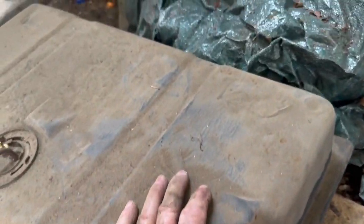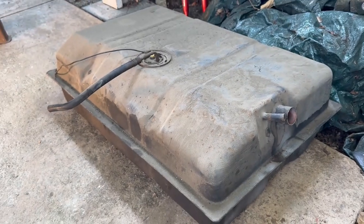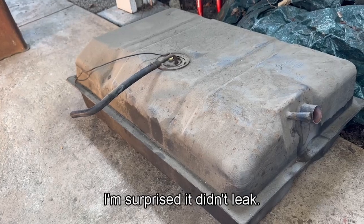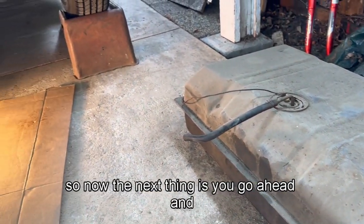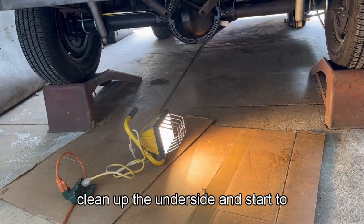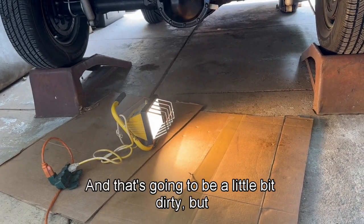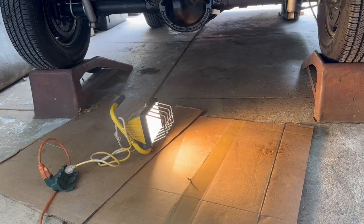So all in all, this tank is in pretty good shape, except for the bottom. It got hit a few times. I'm surprised it didn't leak. But now the next thing is to go ahead and clean up the underside and start to uncover some of those spot welds. And that's going to be a little bit dirty, but I don't know, that's what you signed up for, right?